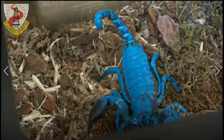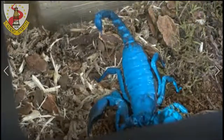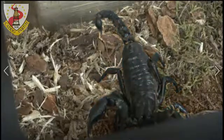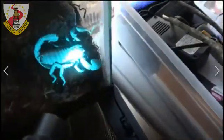They fluoresce under the UV light. In fact, all scorpions fluoresce under the UV light. It's also called black light. The newly born scorpions won't fluoresce until their exoskeleton hardens.